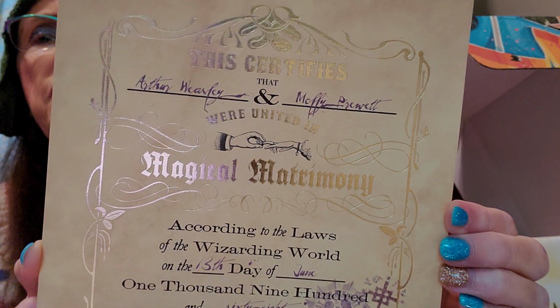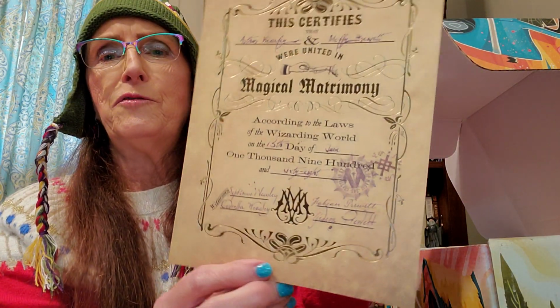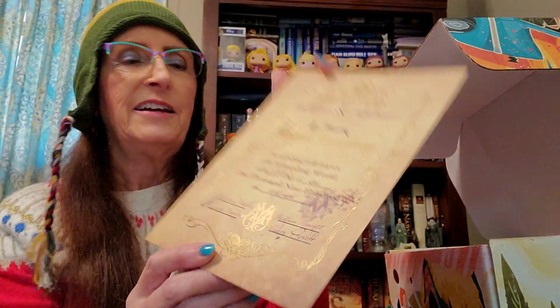This is a very special replica, very well done with lots of gold foiling. This certifies that Arthur Weasley and Molly Prewett were united in magical matrimony, according to the laws of the wizarding world, on the 13th day of June, 1968. The witnesses were Septimus Weasley, Cornelia Weasley, and Fabian and Gideon Prewett. And unfortunately, Gideon and Fabian were later killed by Voldemort. They were all members of the Order of the Phoenix. But this is beautiful and represented a very happy day in the life of the Weasley family.